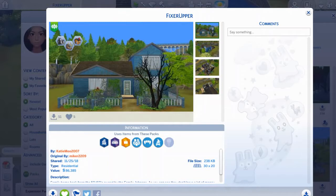But, yeah, this house I came across, I just looked up hashtag abandoned houses on the gallery, and I went through a whole lot of them and favorited them. That word is so hard to say. Favorited them, and I just wanted to go by each one and fix them up, basically. So all the ones that I have favorited, which is this one here by, well, it says by Katie Moo, but the original person is Miker 2209.